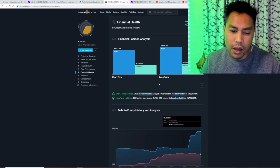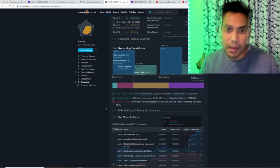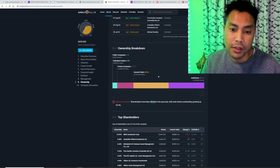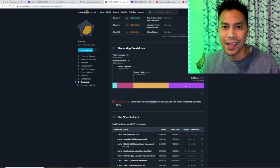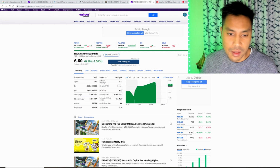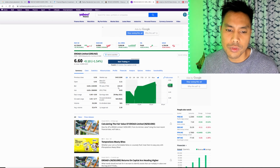So looking at the financial health of this company, it's very good because they can meet their short and long-term liabilities. The other thing to mention is the ownership breakdown: it's got institutions at 38.7%, so it's a very stable company, and the public owns the other 38.2%. Having this big institutional base means that the company is going to be really stable. You get this because the company is actually making money. So moving over to Yahoo Finance, we can see that the market cap is $540 million, and they've got a pretty high PE ratio of 244.